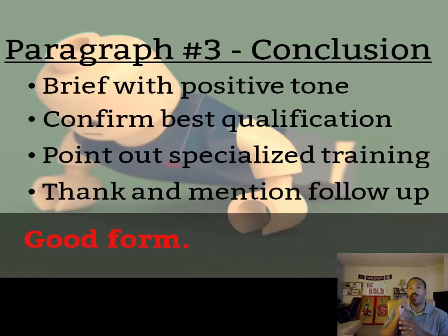The other thing is you want to confirm one very specific qualification that you feel is your best qualification. "Thank you very much for reading my cover letter. I feel that I'm a great fit for this position because of my great ability to analyze quantitative data." So it's something a little bit more specific than that, but just a general idea.